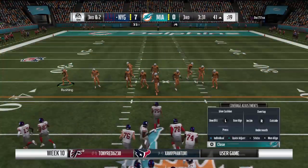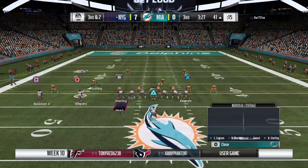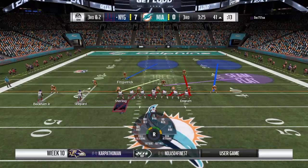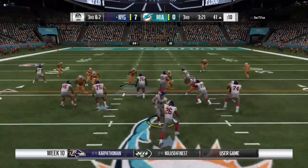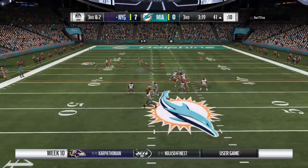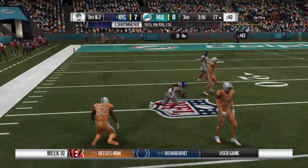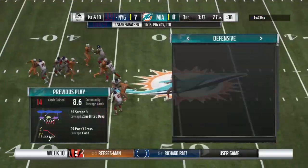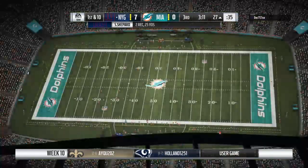The Giants on 3rd down. They've converted 4 times out of 6. Not bad. Here it's 3rd and 2. Back to throw. It's caught. Shepard. And he's going to get this inside the 30. So they get 14 yards there and a 1st down.